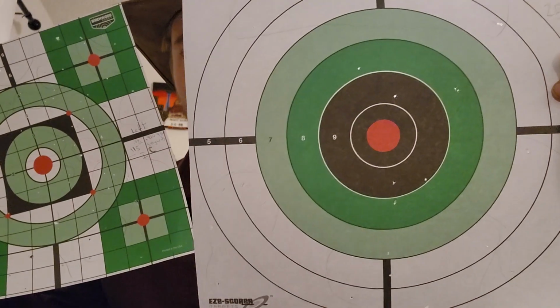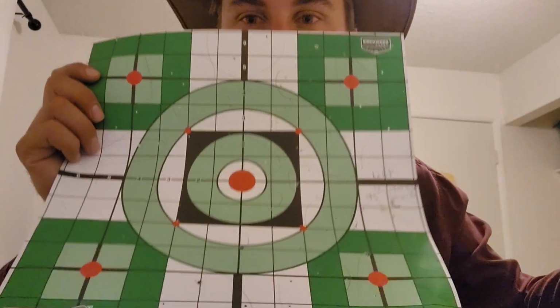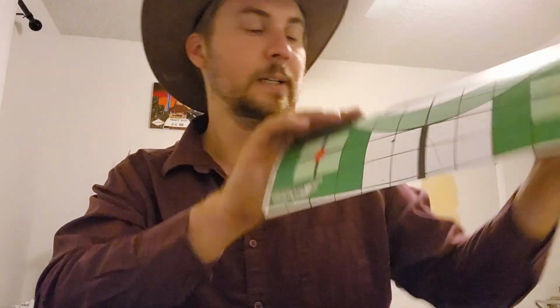So I'll hold up 2 targets. The only difference between these 2 targets is whether or not they use 9 shot or 7.5 shot. And here's the difference. One of them only has a few holes. One of them has holes all over the place. I mean, you can't see it that well, but if I hold the paper up at an angle, you can see holes are literally everywhere.